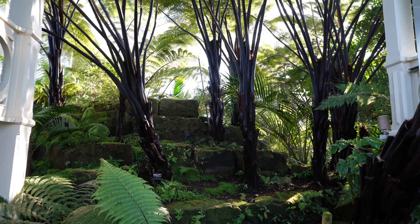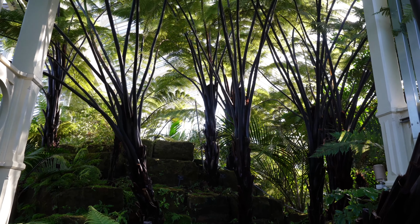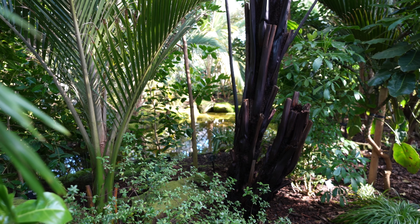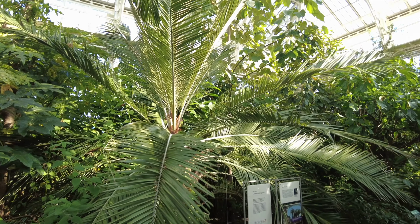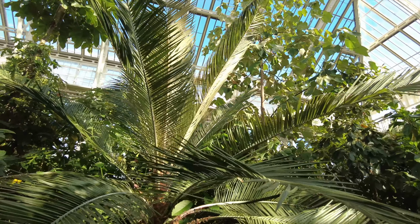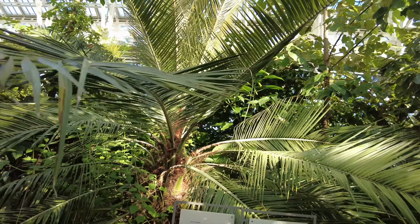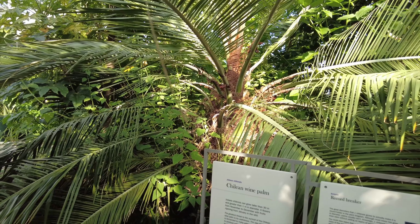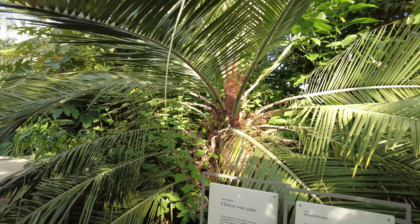Kew is filled with beautiful flowers and plants and botanicals, but the most impressive are these ferns right here behind me. They're tall, the trunks are dark, or the stems, I guess they're not trunks, but the stems are dark in color. It's just a beautiful, unique look. I've never seen anything quite like it before. The Chilean wine palm can grow taller than 30 meters and greater than 1 meter in diameter. So this is a small one.